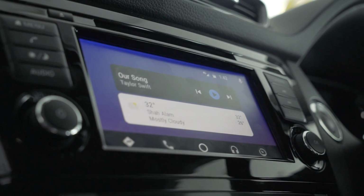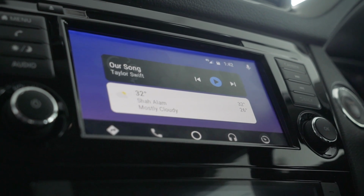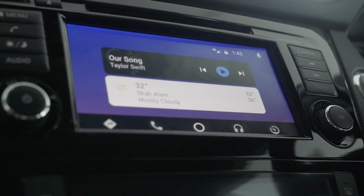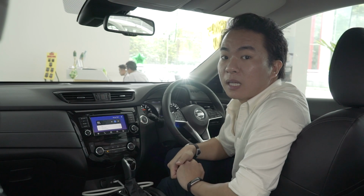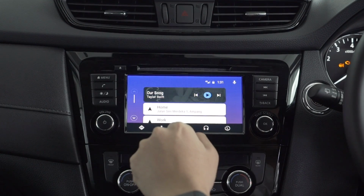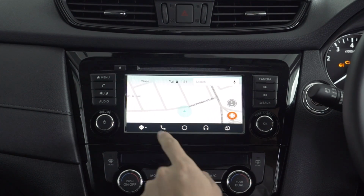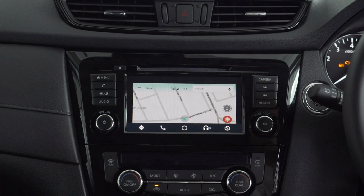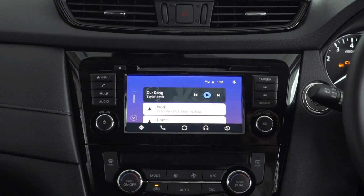The interface for Android Auto is also slightly different from Apple CarPlay. Instead of big buttons for your apps, there's a proper home screen with widgets for your music, your weather, as well as your navigation if you have that on. Now down here you've got a selection of shortcut buttons for your navigation, your music, as well as your phone. Otherwise, it's just as easy to use as Apple CarPlay.